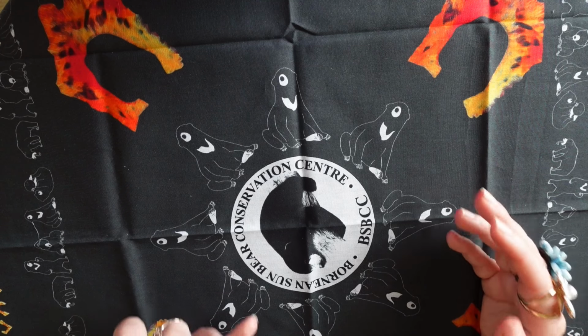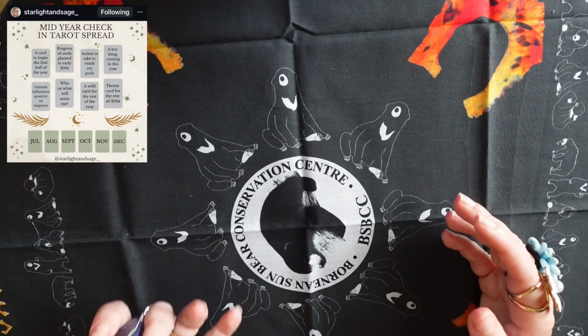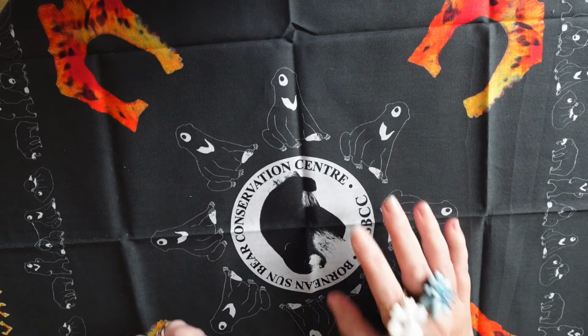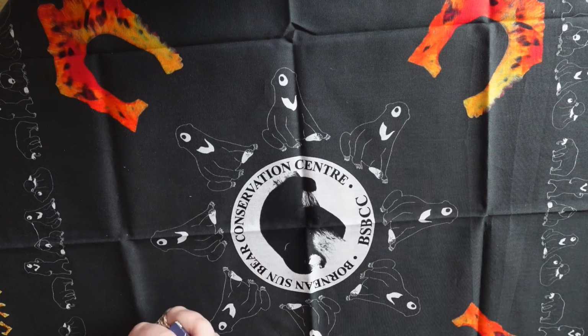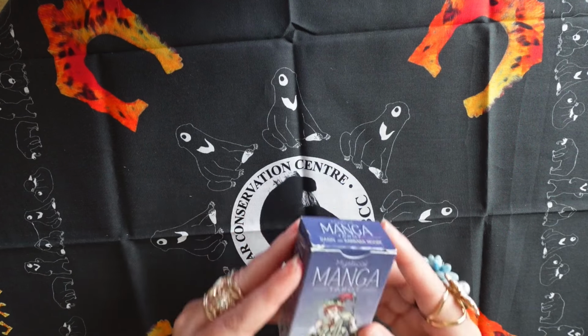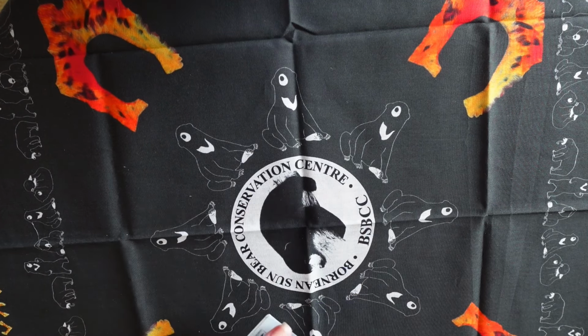So this spread is called the Mid-Year Check-In Tarot Spread by Starlight and Sage. And it's a spread that I find incredibly useful. It is a rather large spread, as you can see, and so I'm going to use a mini. So I'm going to use the Mystical Manga Tarot by Ran and Barbara Moore. This is the mini and also the standard size edition, both by Llewellyn.